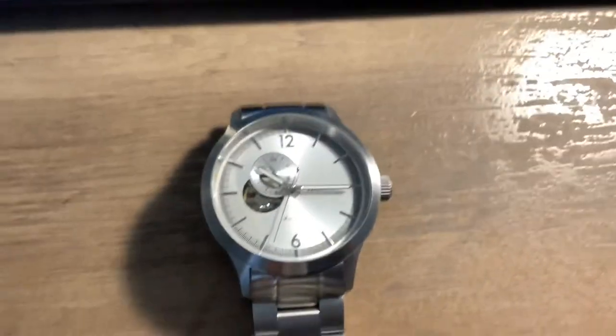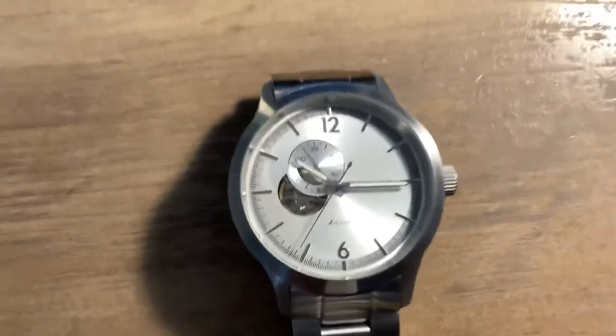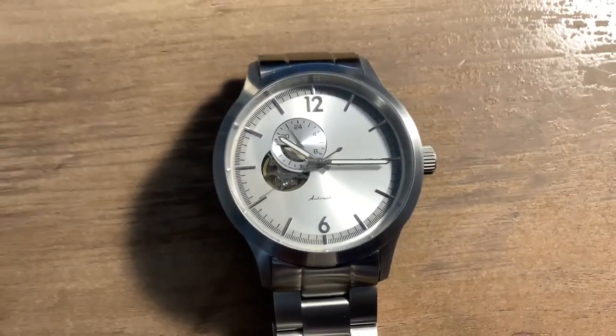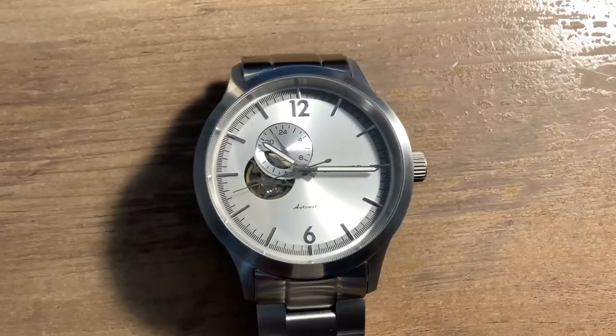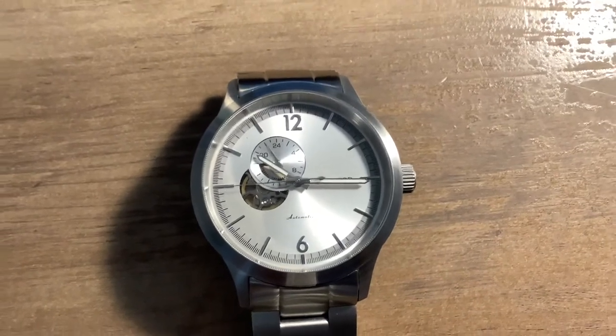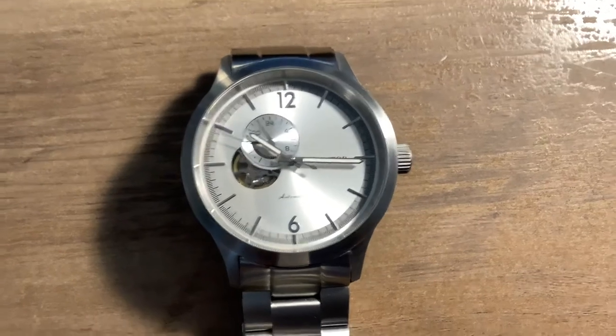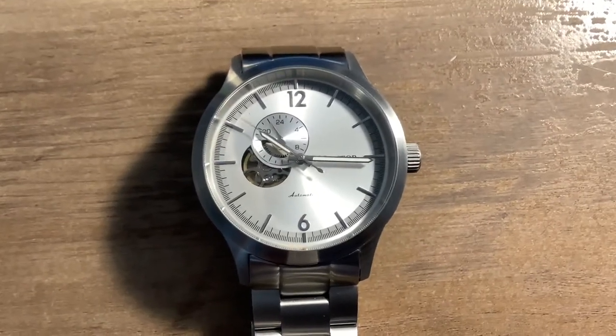Now to Watch Gang, you knocked it out of the park on this one. Now granted, I kind of selected this watch because it was a wheel spin. This was a tier 2 wheel spin, a wheel 2. This was a tier 1 watch. I don't see it on there anymore. I had been looking at this, I think it was on a wheel 3 for a while.